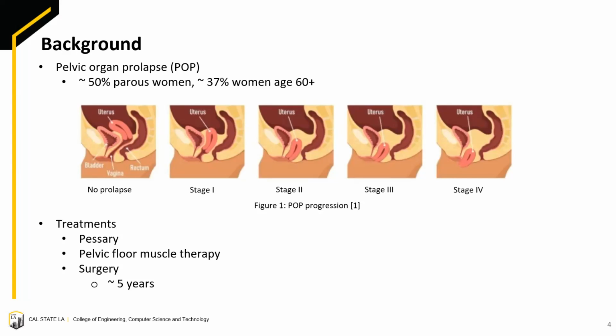Pelvic organ prolapse affects roughly 50% of parous women, that is women who gave birth naturally, and around 37% of women 60 years and older. Here we have a depiction of the various stages of uterine prolapse, which is the prolapse of the uterus.